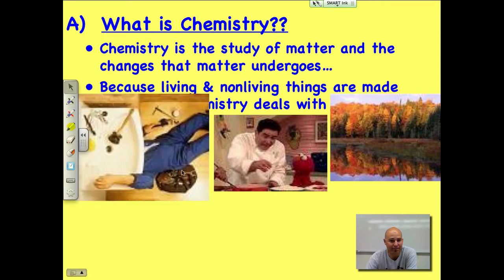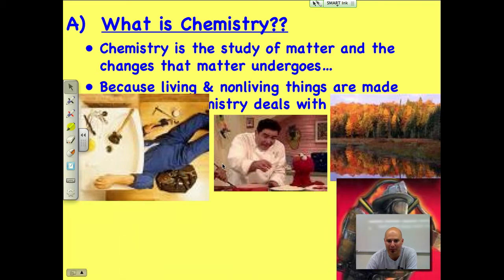Additionally, plumbers. You need to know a little bit about chemistry. Their name comes from plumbum. Okay, I hope everyone knows what plumbum stands for. Pb, of course, is lead. So, plumbers, named after plumbum.